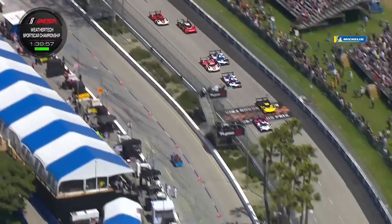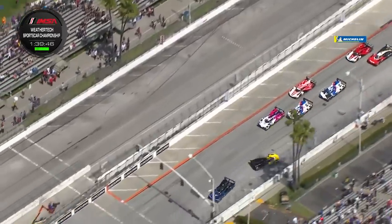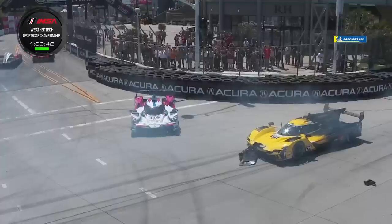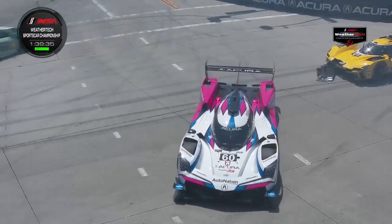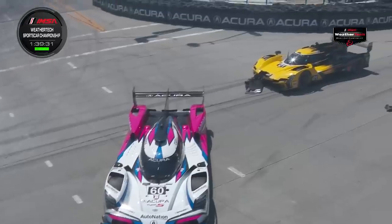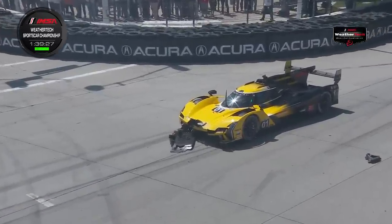And the GTP field, the top eight, come together and then head for the hills as they hit the ball. Huge incident earlier on, and the Cadillac's in the wall down in turn one, also the number 60 Acura. But that was a very bizarre incident for Sebastian Bourdais. The 01 gold-fronted Cadillac has gone around, and now the Acura has had to avoid it down in turn one.